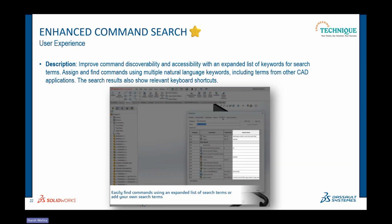Now in command search, in settings, there is one option called search terms. In these search terms, we can use our native words or any kind of code, which helps us search for our particular command easily. Like we just created an upload term for opening a drawing. So now in search command, we just write upload, which is not a particular shortcut created by SolidWorks, but a shortcut created by us. We created a particular shortcut word for a particular command feature. So it will be helpful for us to create our own command searching for SolidWorks.